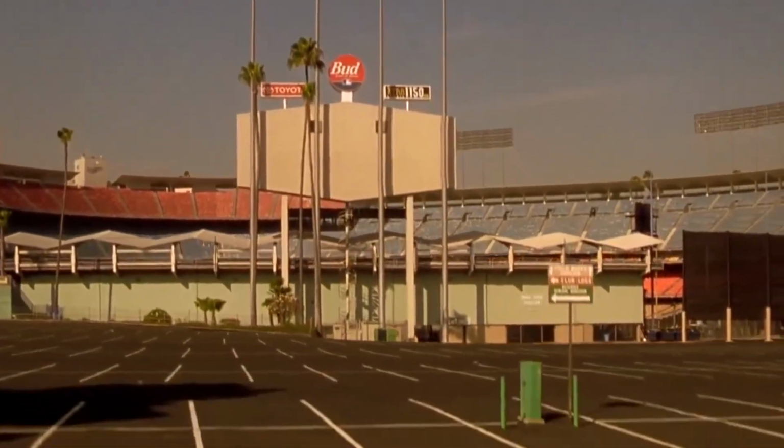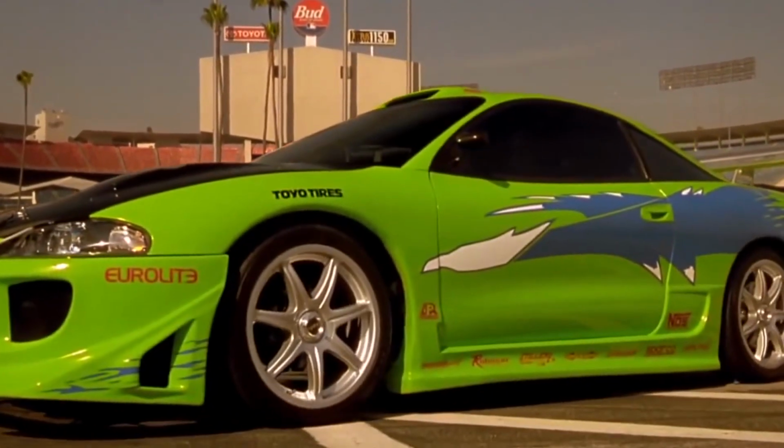Without waiting, let's jump into the first car that I want to discuss with you, the car that represents me the most because I built that car: the Fast and the Furious Eclipse, Brian O'Connor's car. My goal today is to explain this car in less than 10 minutes, so I'm going to be quick. There's going to be a lot of information and a lot of pictures on the screen, so feel free to pause the video at any time so you can read the stats and everything.